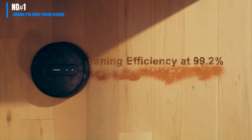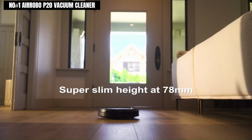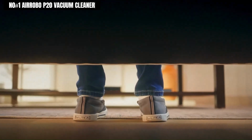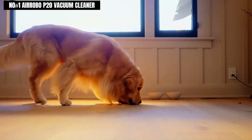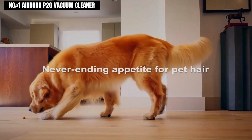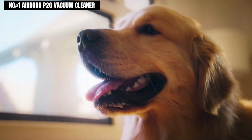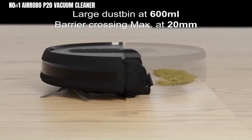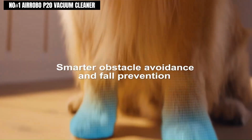Introducing the AOBO P20 Robot Vacuum Cleaner, a powerful, slim, and smart cleaning companion. With 2800 Pa suction power, app control, and self-charging capabilities, it effortlessly tackles dust, pet hair, and debris on various surfaces. Its sleek design and scraper technology ensure deep cleaning, while a 120-minute runtime and remote control add convenience.